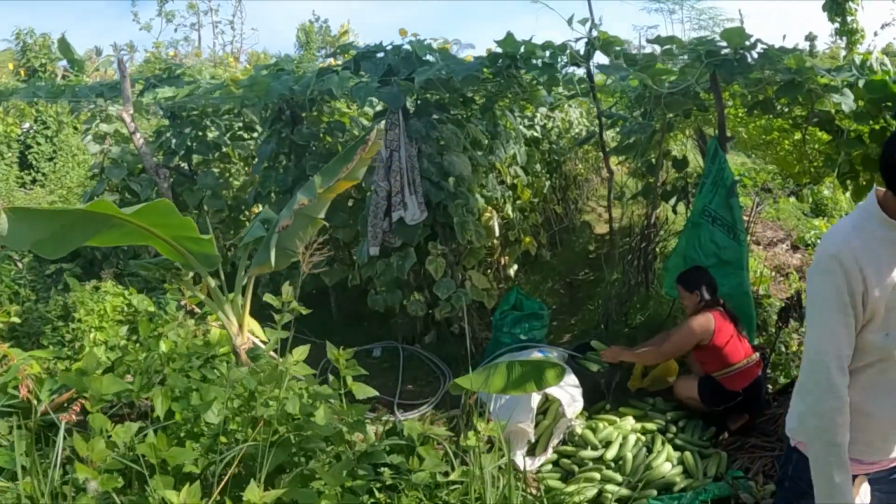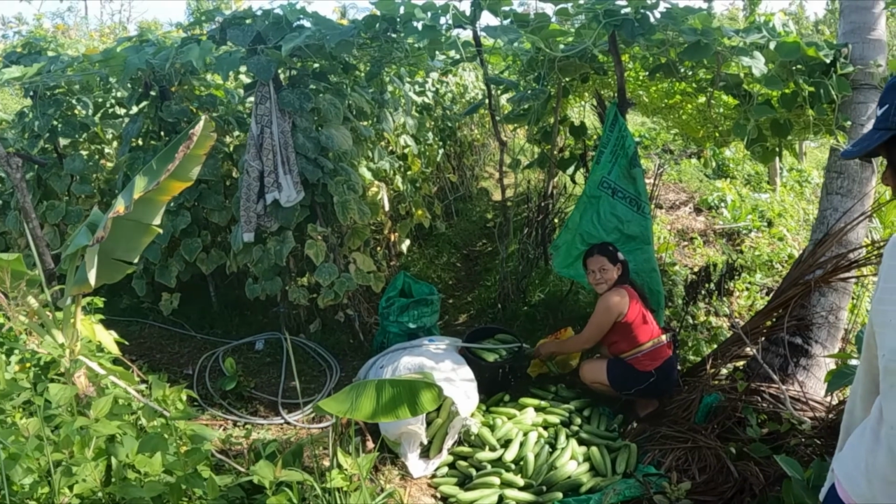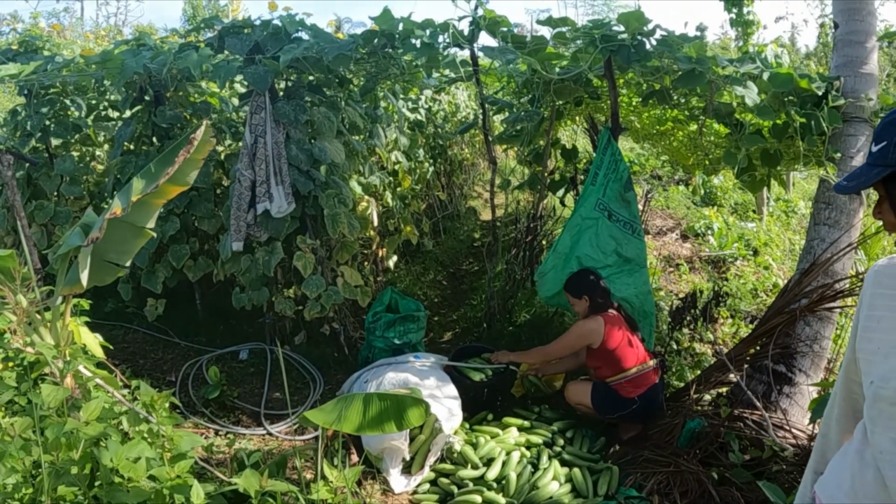What type of harvest is this? Cucumbers? Cucumbers. Wow, hanging from all the trestles here. Yes. Wow, for the market.